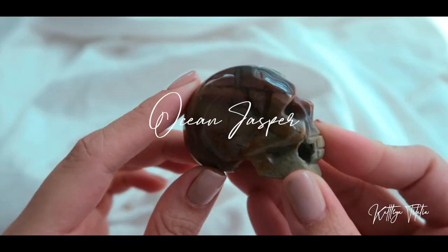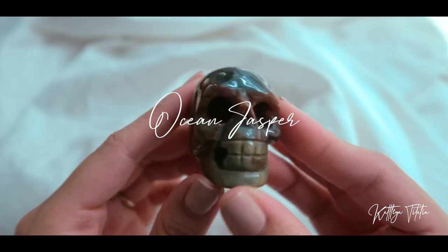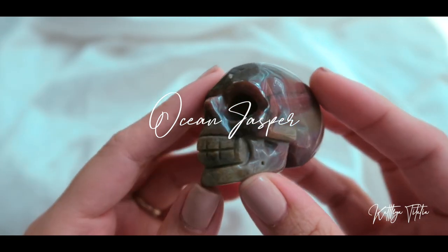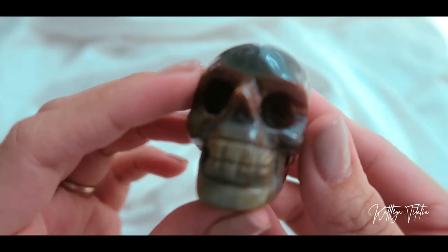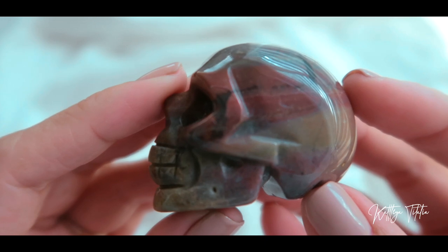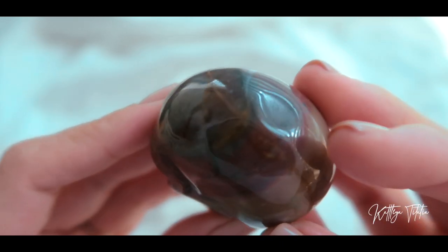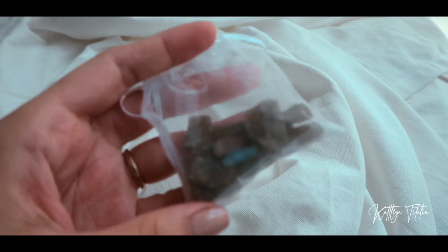Next one is this other ocean jasper. This is what it looks like. Got a little hole there, but that's all good. It's pretty cute. And she also gifted me a baggie of labradorite chips. So this is what it is. So yeah, thank you so much for this special gift.